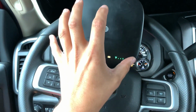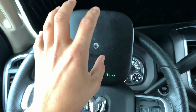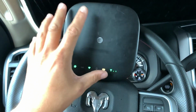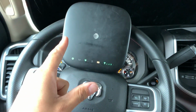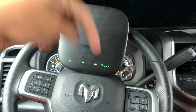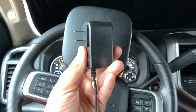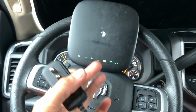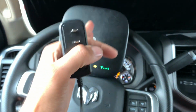Now, what you get is an AT&T home Wi-Fi thing, whatever it's called, something along those lines. But that means it's for your house. The problem with buying something for your house when you live and sleep in your truck is it comes with an outlet, okay? And that means you have to have an inverter. So if you do not have an inverter in your truck, this is not for you.